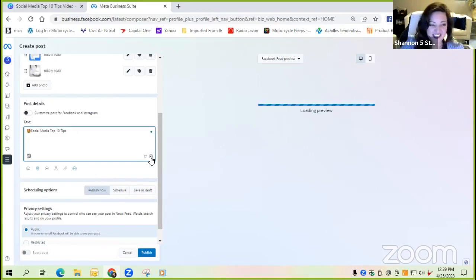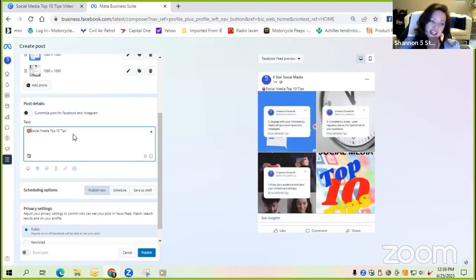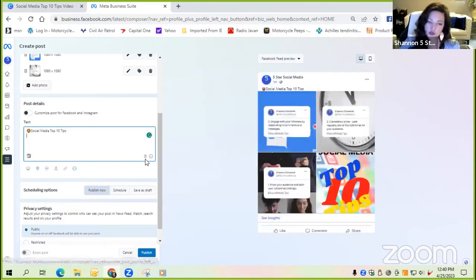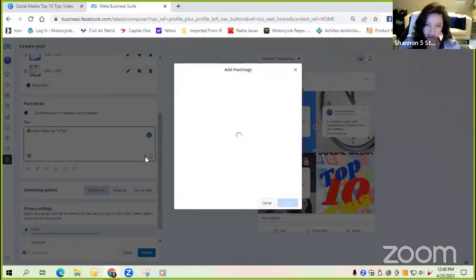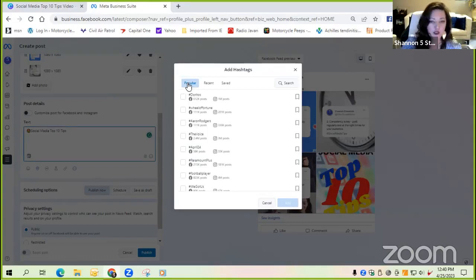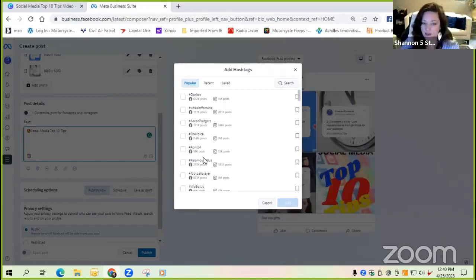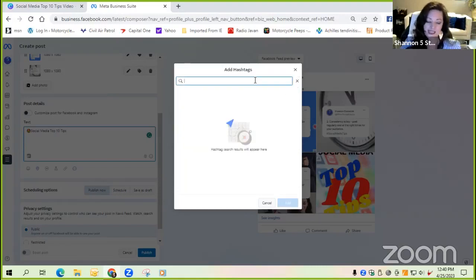The next little feature that I adore is this hashtag feature. So it's the hashtag within this text box. The way that you use it is you click on this little hashtag and it's going to say popular, recent, and saved. Okay, so let's start with the one that says popular. It's just showing me a list of just kind of random popular hashtags. But if I click this search bar right here, I can actually type in what I want my hashtag to be.